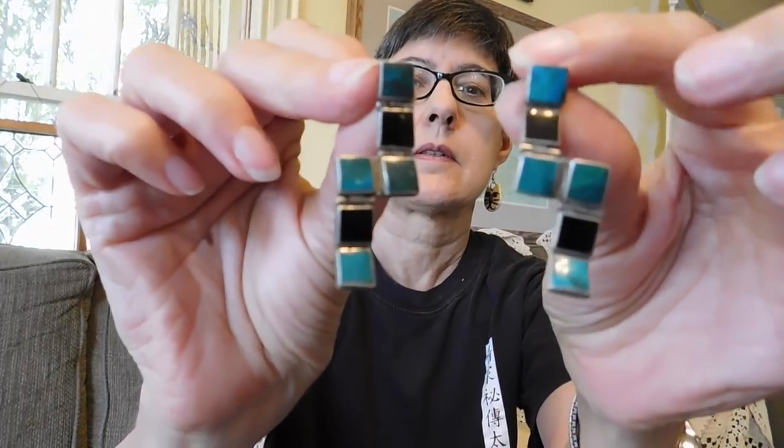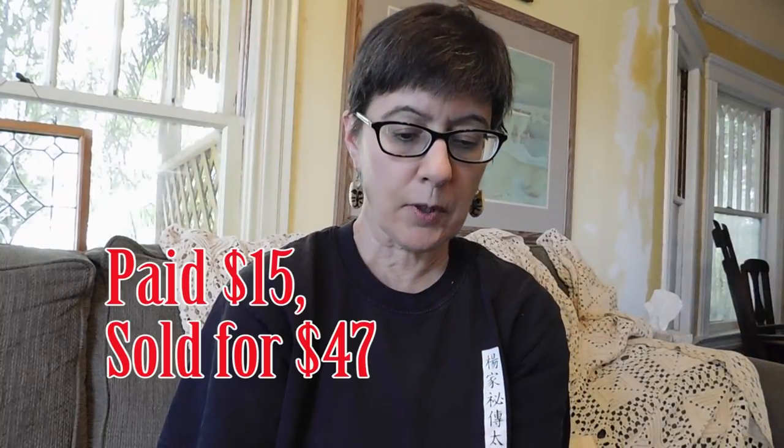I don't know about this one yet. And I believe this is my last piece of jewelry. Some earrings. Very modernist with these little hinged squares. They're onyx and turquoise, a really pretty dark vivid blue turquoise. Again, not marked.